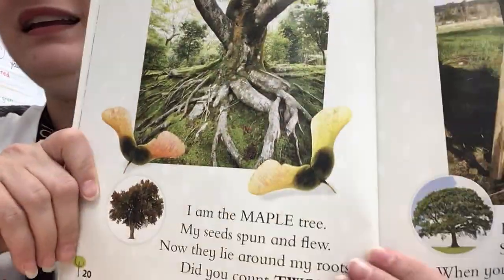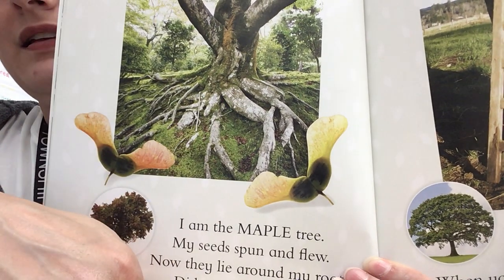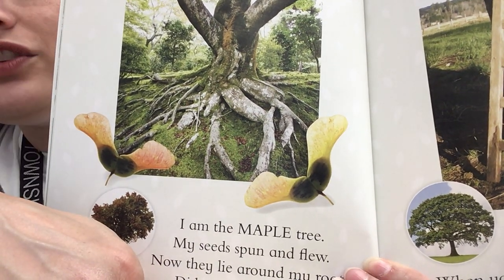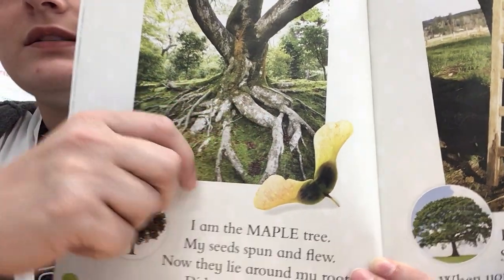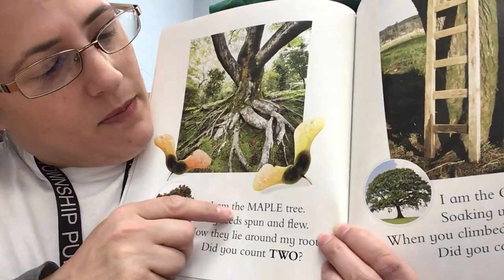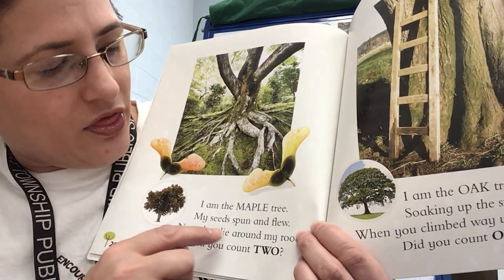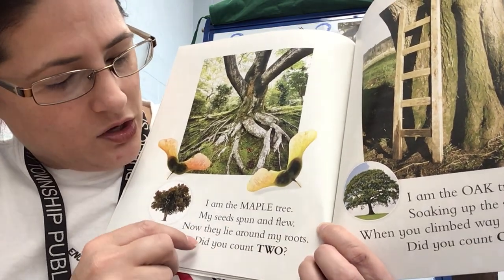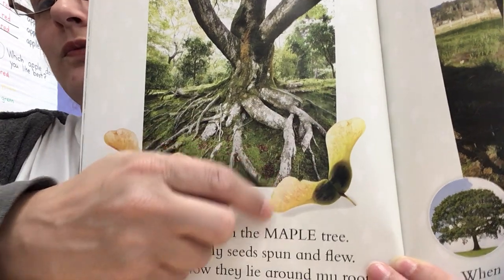Ooh, what are these things? Right, those are the roots. They're supposed to be underground, but sometimes they're above the ground. I am the maple tree. My seeds spun and flew. Now they lie around the roots. Did you count two? One, two.